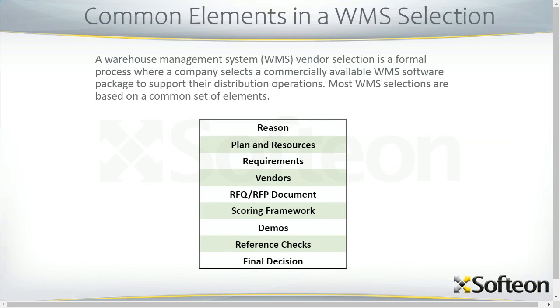You need a plan and a team to execute that plan. You need a set of functional and technical requirements that describe what the WMS needs to do. You need a pool of vendors that you're going to evaluate against those requirements. You need some sort of bid document or request for proposal that the vendors will respond to. You need some sort of scoring or evaluation framework that you'll rate the vendors against. You need demos where the vendors are going to perform against scenarios you provide that focus on key discriminators. You need reference checks, and then you need a process to make a final decision.